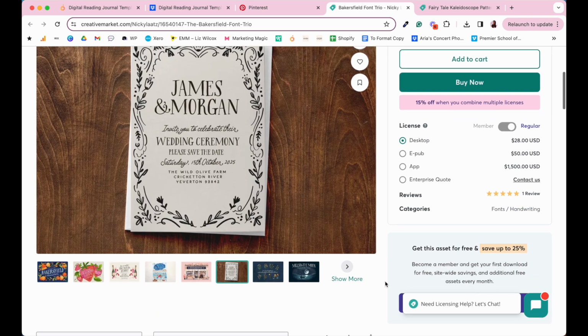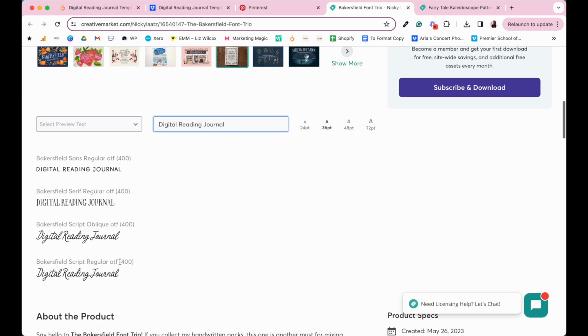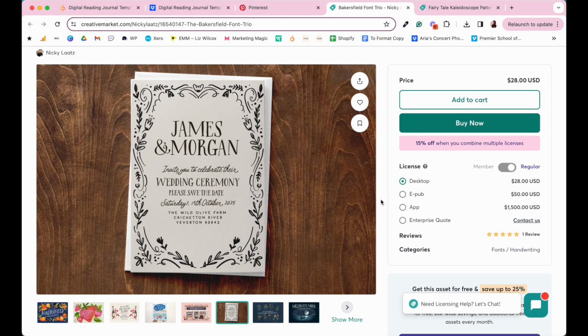If we scroll on down, you can actually pop in an example of what you want to write here. So, digital reading journal, and it will give you examples of what this would look like using this font. Okay, so that is the font that I'm going to import into my design.